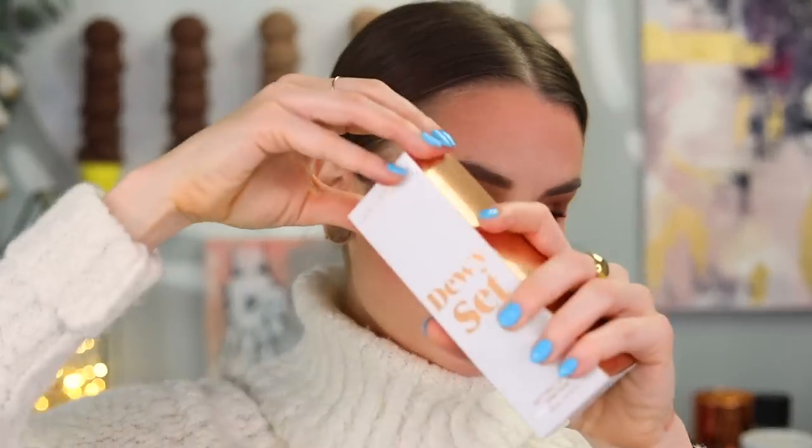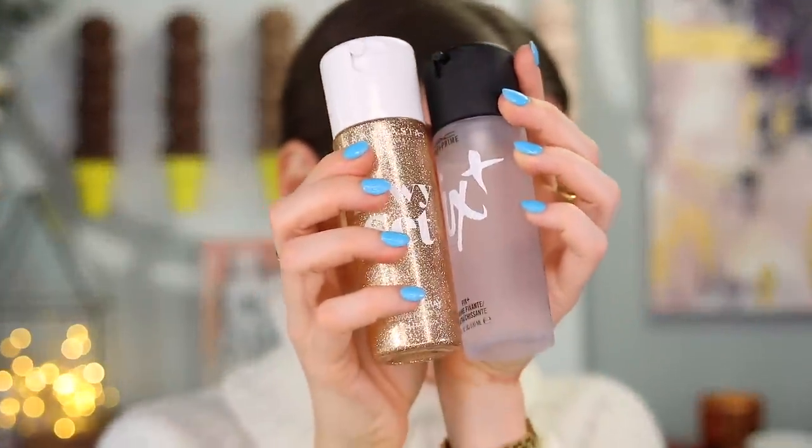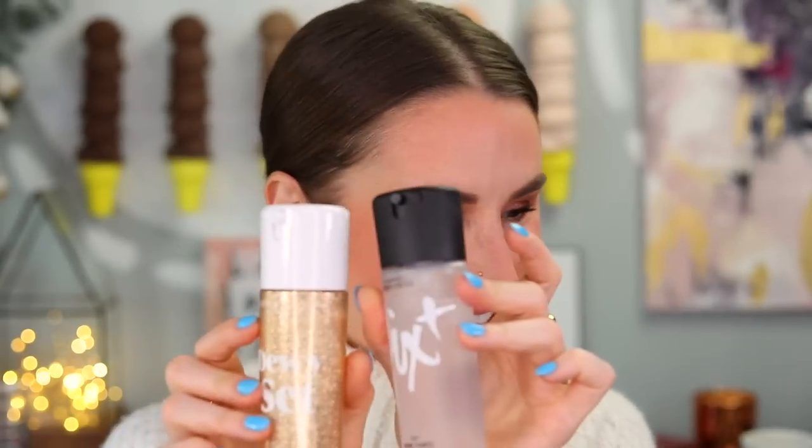I actually, at the sale, one of the last things that I ordered was a full size of the dewy set. And it really didn't occur to me how similar it is to MAC Fix Plus. Anastasia, come on, this is the same package. I'm definitely not the first person to notice that, but I did notice. But yeah, the dewy set just smells like coconut. All right, move y'all out. We're going to talk pricing on these and my final thoughts.